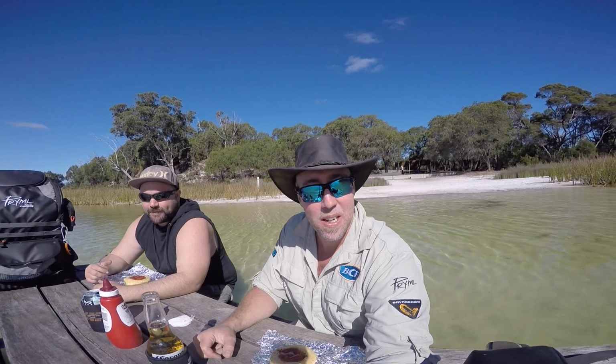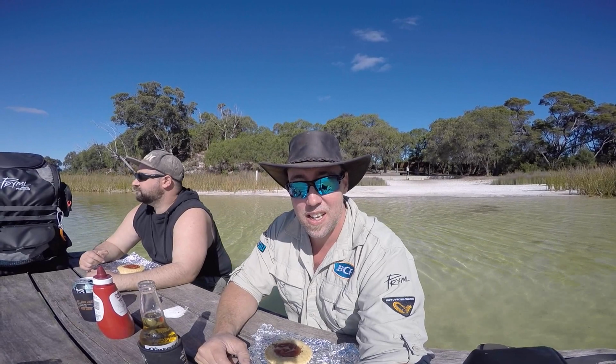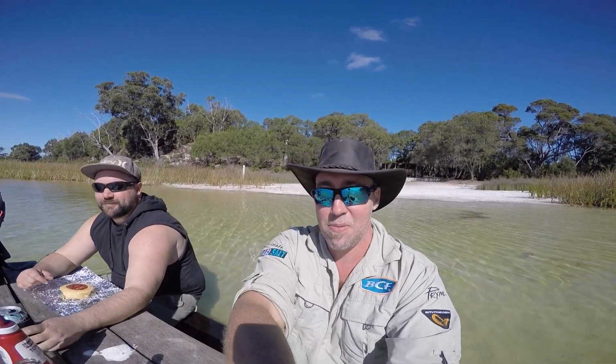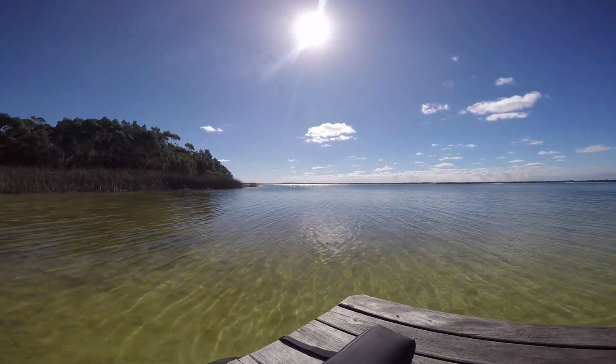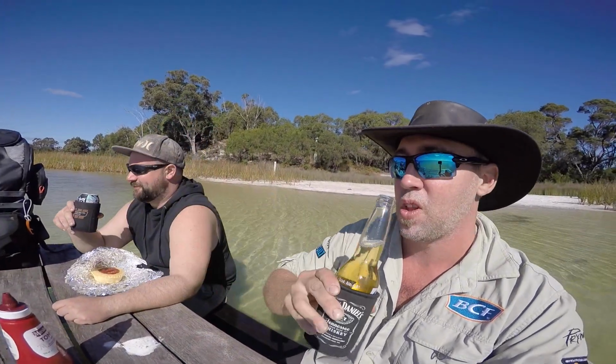So we've made it to Lake Jasper. We set up camp just up the top over there somewhere. So we're sitting there for tonight. But for now, beers, pies, sitting at the table. There's a view around there. Absolutely magic. All right. Cheers. Cheers, mate. Cheers.